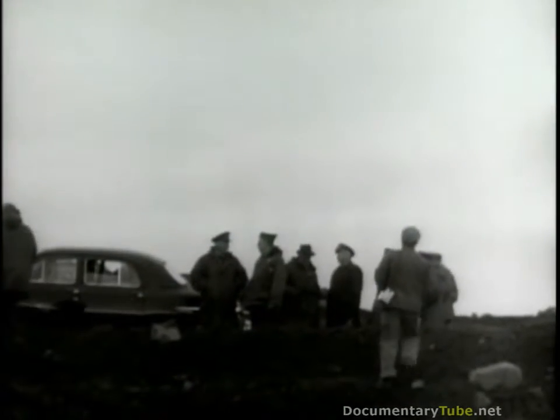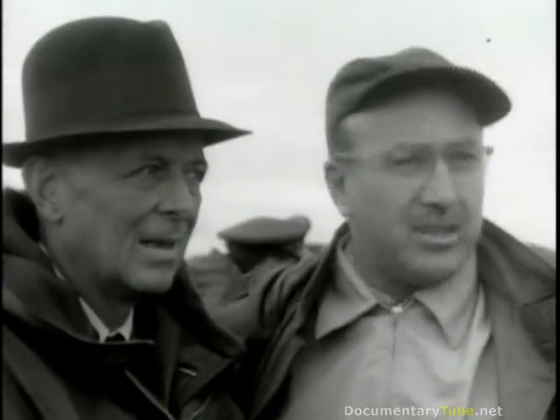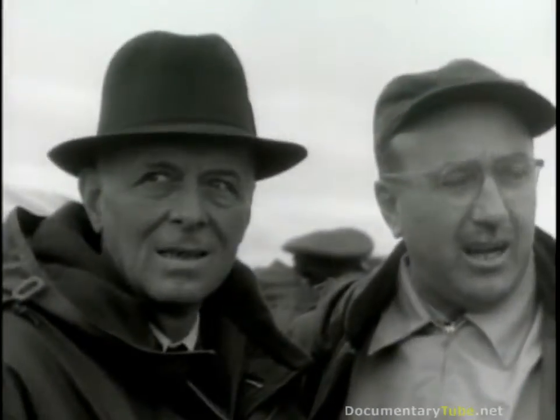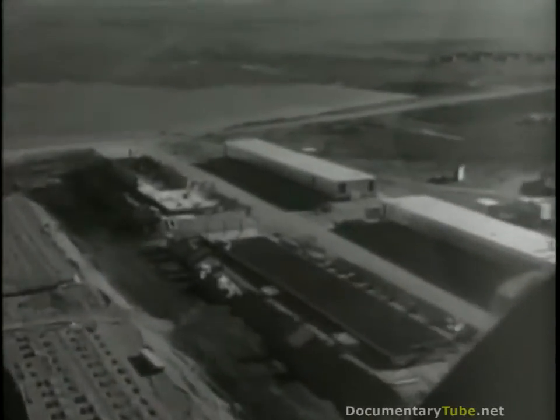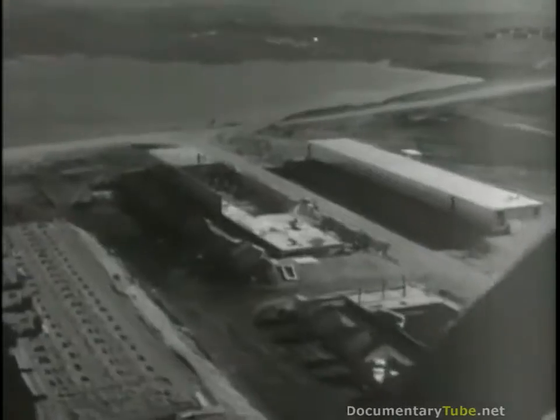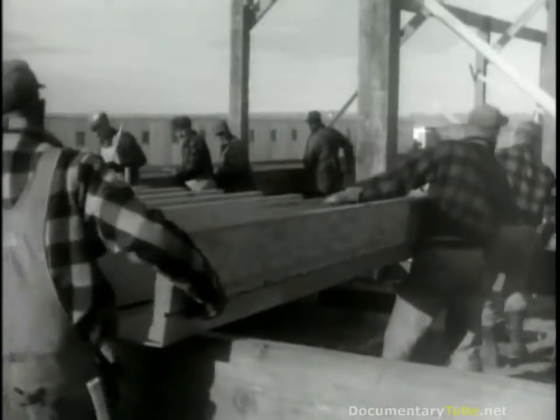This was the encouraging sight that greeted an inspection party headed by Secretary of the Air Force Thomas Finletter when he visited Blue Jay on August 30th. Less than 2 months were left, but building was ahead of schedule. Dozens of barracks had sprouted from Thule's frozen soil. Each had a foundation of timber raised above a pad of earth.